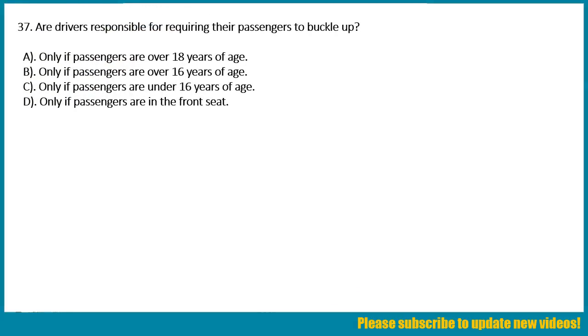Question 37. Are drivers responsible for requiring their passengers to buckle up? A. Only if passengers are over 18 years of age. B. Only if passengers are over 16 years of age. C. Only if passengers are under 16 years of age. D. Only if passengers are in the front seat.